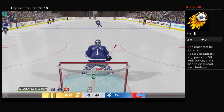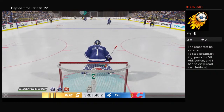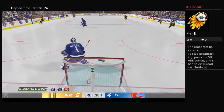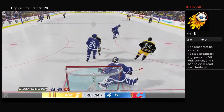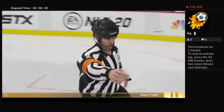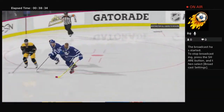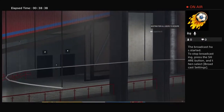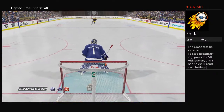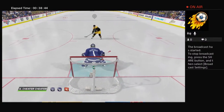Nashville's got the puck in the defensive end. Now he slides it up to Atkinson. Look out, a 2-on-1. Here's a shot. Penalty shot on the way. He wants to clear just a little bit of room, but he ends up getting in the way too much, and he gets called for interference. Already up by one here late in the third. This could be it right here.